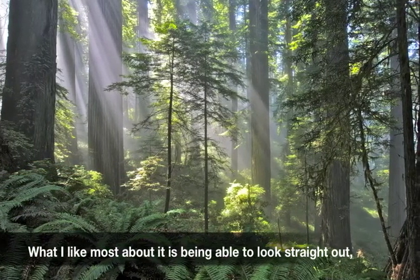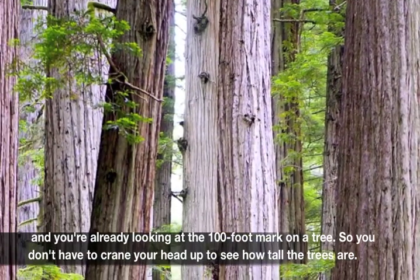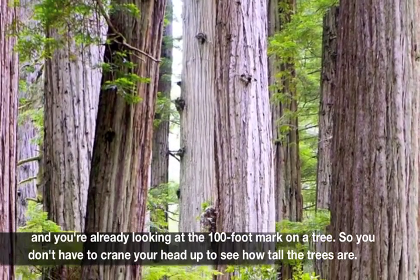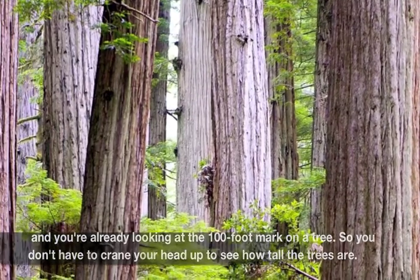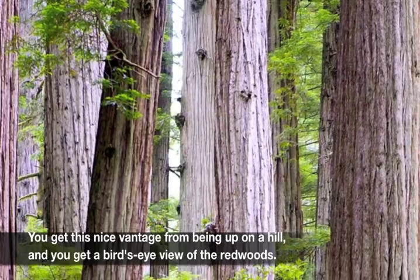What I like most about it is being able to look straight out and you're already looking at the 100-foot mark on a tree. So you don't have to crane your head up to see and experience how tall the trees are. You get this nice vantage from being up on a hill and you get a bird's eye view of the redwoods.